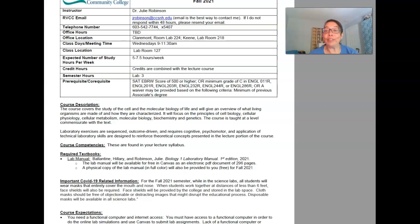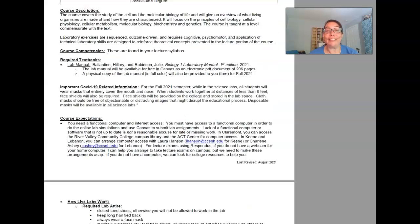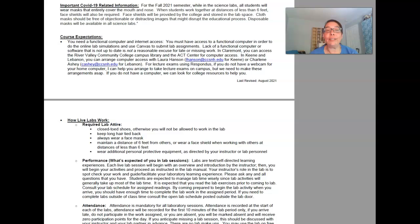It's important for us to stay safe. So this semester, everybody will be wearing masks in the lab. We'll try to social distance as much as possible. And when we're working within a couple of feet of each other, or I should say less than 6 feet of each other, then we will be wearing face shields, and we'll give those to you in the lab. You'll put your name on it, and we'll store it in the lab for you so you don't have to carry it back and forth.